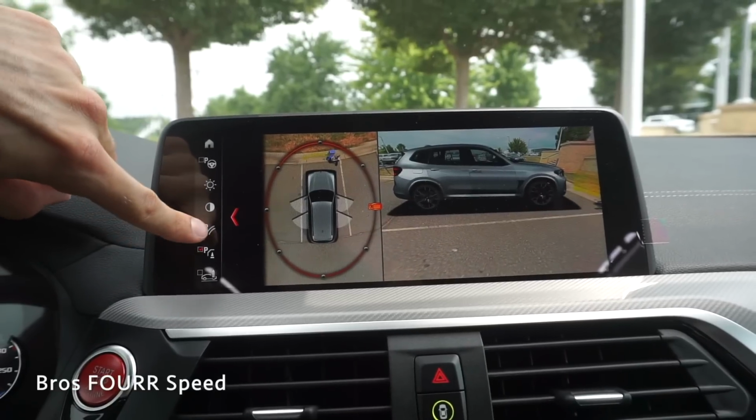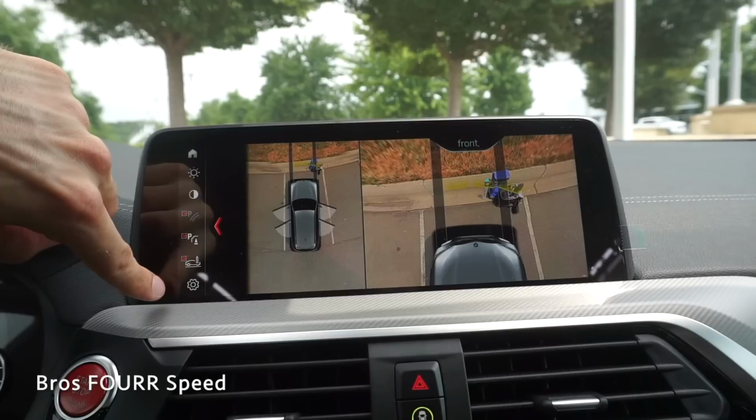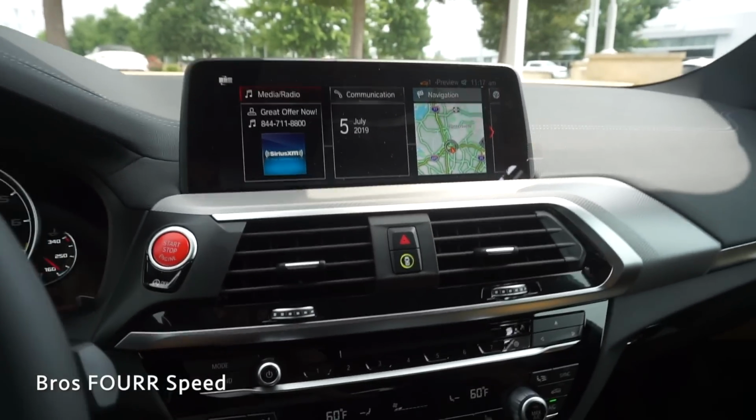You can adjust different things by turning your guidelines on and off, parking sensors on and off, and then you can get a look if you are entering this car into an automatic car wash. But I really like the overall screen and the display system for the cameras. Very good to have in a car like this.